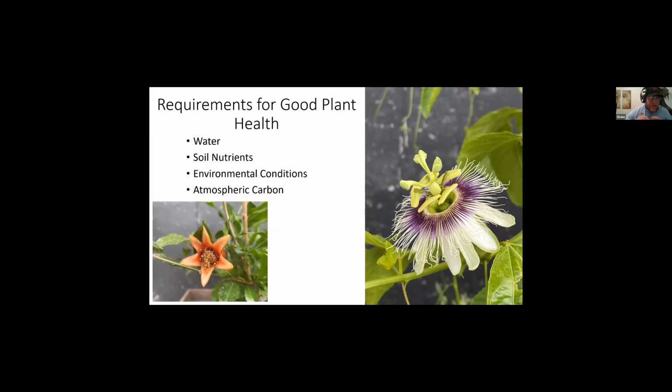Okay, let's talk about the aspects that we really know that we need for good plant health. We know we need water. We know we need good, proper soil, that has lots of microbes in it and very healthy, good biology. We know we need some good environmental conditions. We can't get them too hot, too cold, too wet, too dry, and that all depends on what your plant is. But atmospheric carbon is a really interesting one that we ignore way too much, and I really want to focus on atmospheric carbon here.